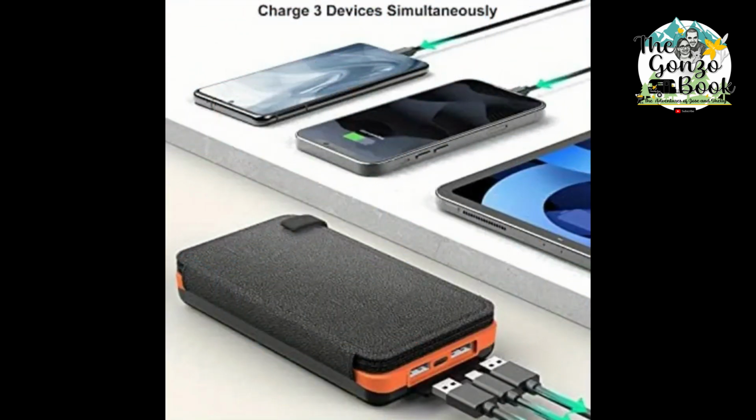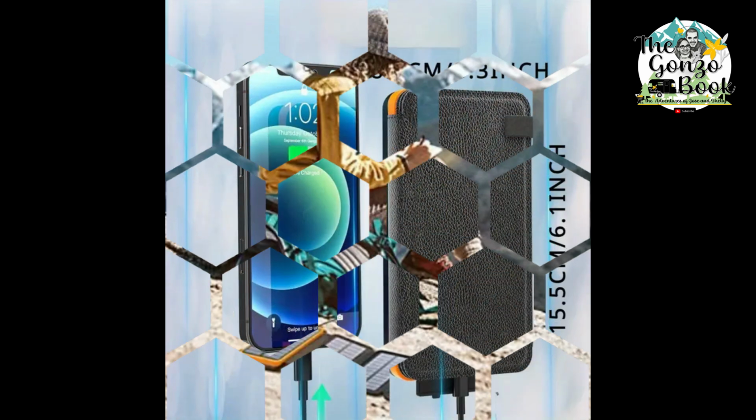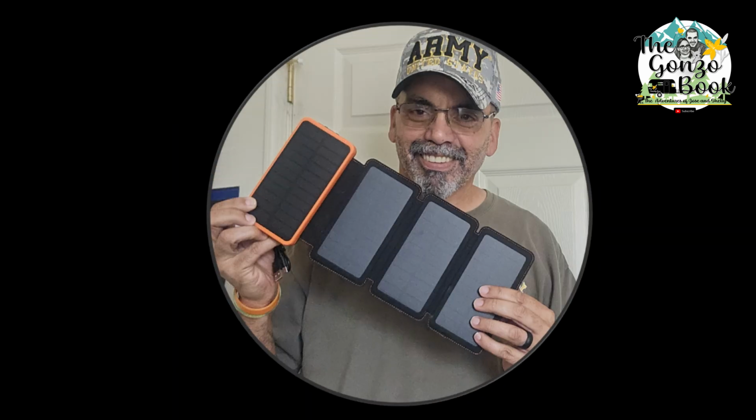Unleash the power of solar energy with the 4 high-performance solar panels. Designed with outdoor enthusiasts in mind, this solar battery bank is equipped with a bright LED flashlight for emergency. The foldable solar panels make it easy to carry on your backpack, ensuring you have a reliable power source wherever your outdoor activities lead. Number 2.